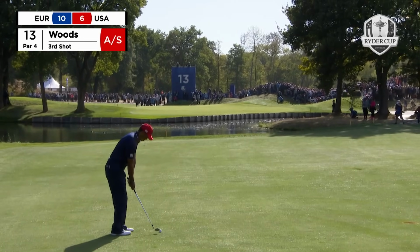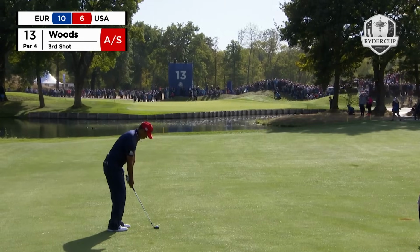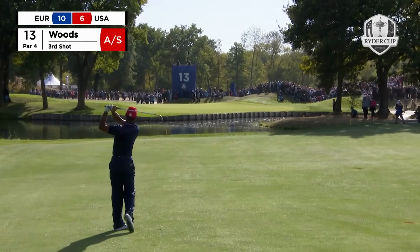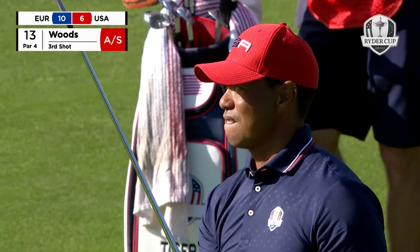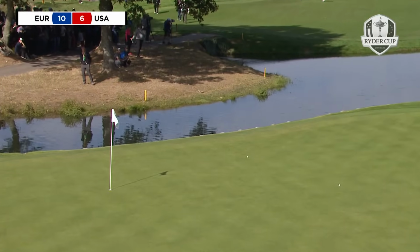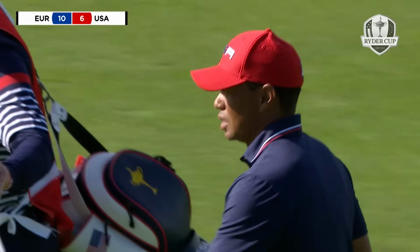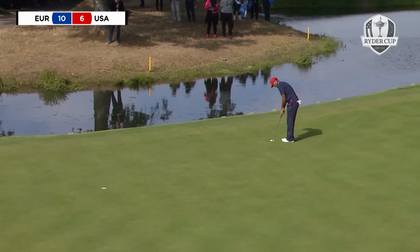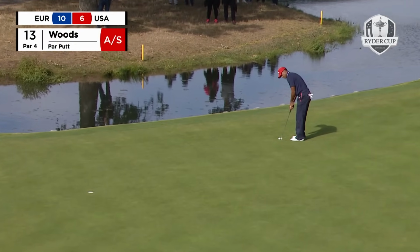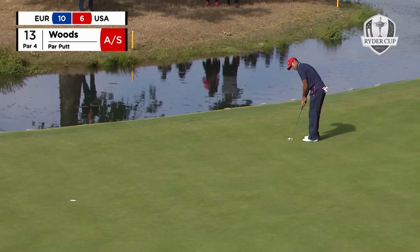3rd shot for Tiger Woods, all square with Jon Rahm. We've already seen him hit a couple of shorter shots into the greens to perfection today. 101 yards to go. Oh, come up a little bit short. Not sure whose putt's going to be first there. Tiger Woods putt for par on 13. We had it Jon Rahm slightly closer than this for a birdie.